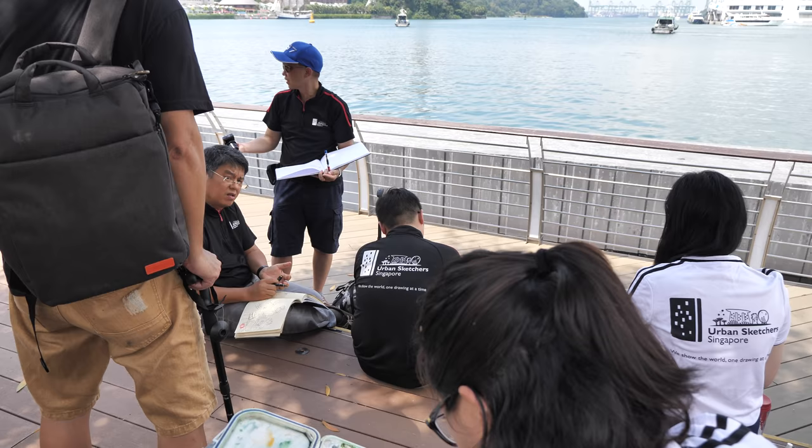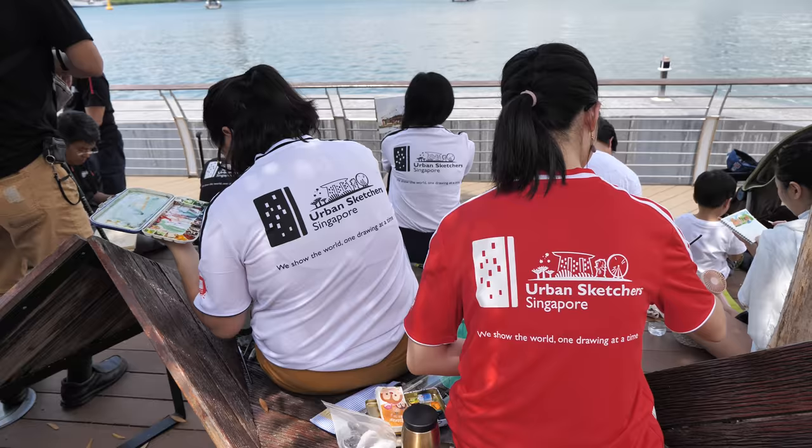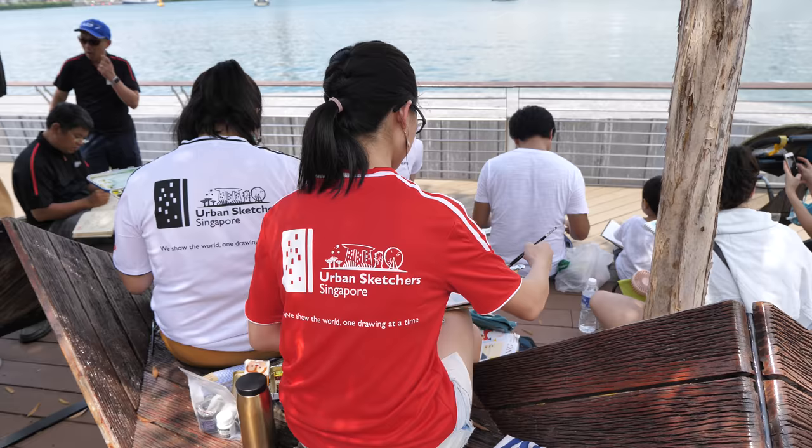You may notice that many of the sketchers are wearing their Urban Sketchers t-shirt. These were designed for the Asia Link Sketchwalk that happened in Taichung, so we bought a lot of them. It's a scorching hot day today, but thankfully there is shelter all along the boardwalk.